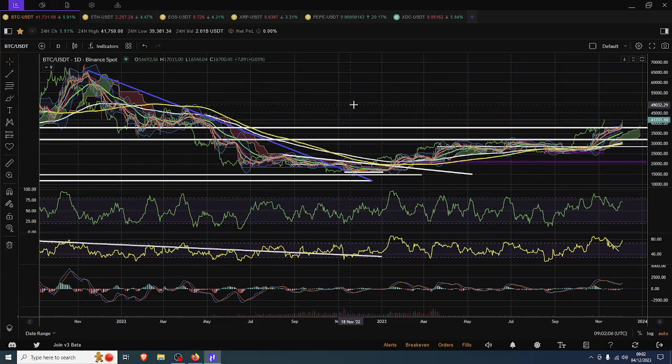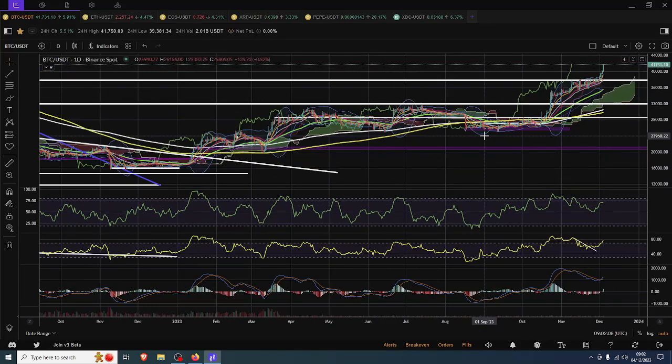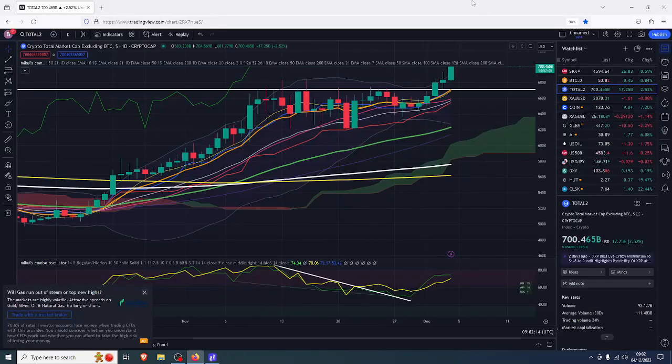And to be fair, I reckon the top on this one, if we do continue with this, because again, we're not showing any signs of loss of momentum here, it's going to be around 48. So it's not the greatest thing to keep moving the goalposts higher and higher and higher. But with this kind of breakout, with this kind of momentum, it does sort of point to that general direction.